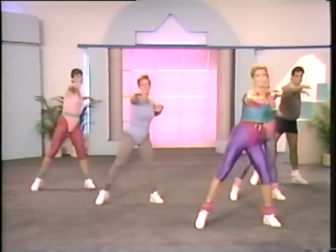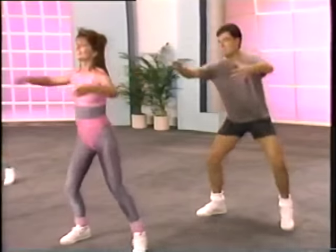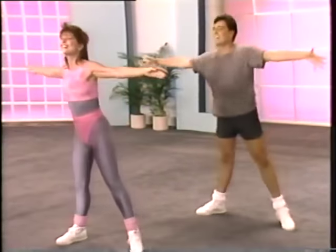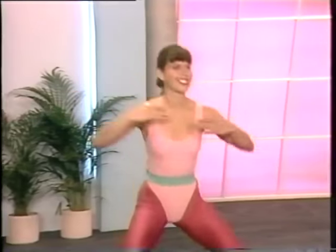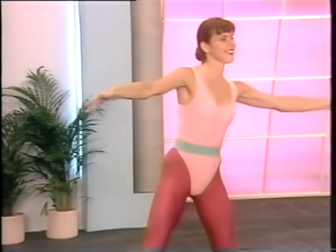Last two, out to the side. Down and press. Okay, last four, and take it one, two, three, now press the arm down, take it down.